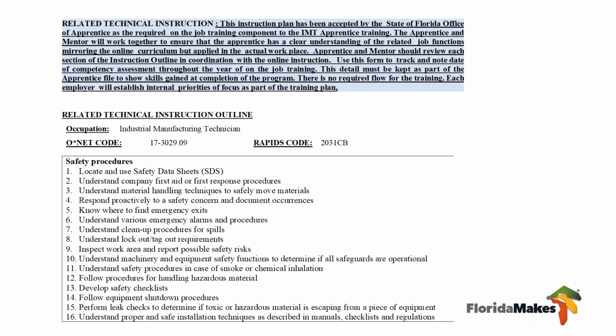Now, this is what the mentor would be using, as well as I do have an instructor's set of guidelines as well. This is what the mentor will also be using to make sure that in the workplace, this is what they are learning on the job. This complements and aligns to the online curriculum. This goes on for 7 pages, okay?